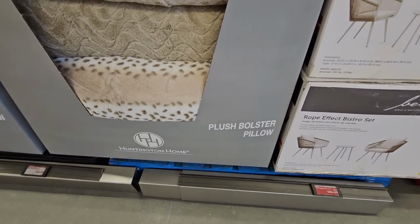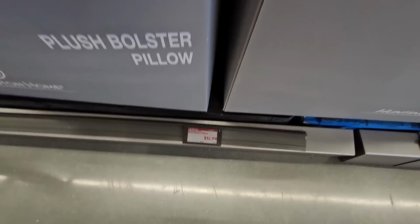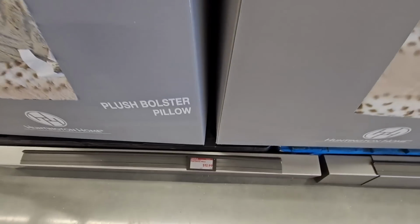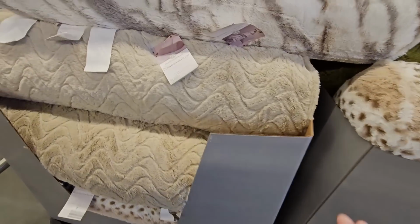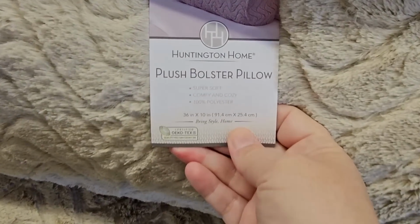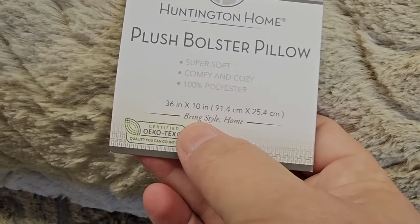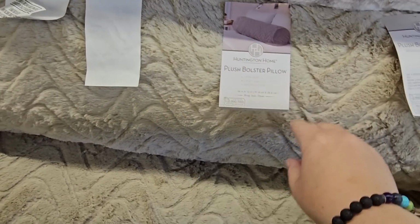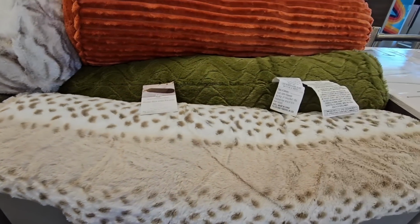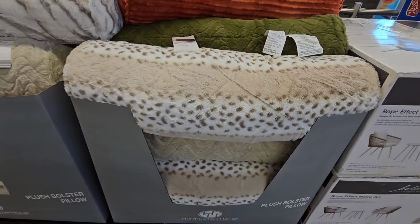Now the plush bolster pillow. Now this is only $12.99. It looks really nice. You have a few to choose from. They're super soft. My only drawback on these is that they're not removable. I wish the outside was removable so you could wash it. It's about 36 inches long because it doesn't look like you could really put this whole thing in the washing machine. I know at least it would not fit mine. But I like all the options. So it's more like a hand clean.